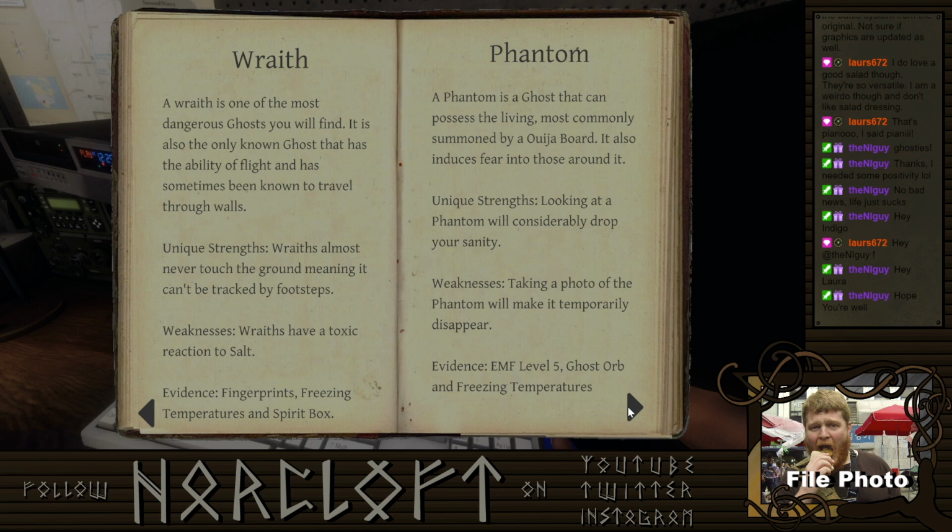Turning off the location's power source. A djinn is a territorial ghost that will attack when threatened. It's also known to be able to travel at speed. Banshee, natural hunter, attack anything.